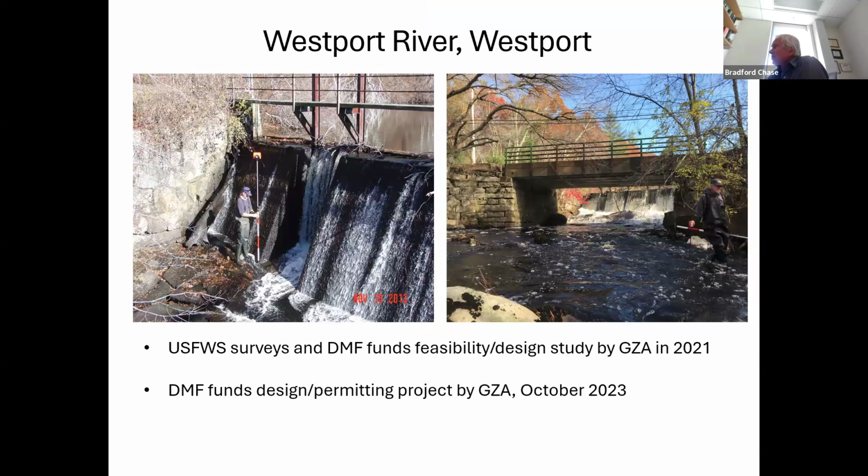It's not an easy one. You can picture this dam here would need a fishway. The dam owner really doesn't favor removal. And so that's why this is moving towards a fishway, but it'd be a difficult fishway. We've contracted GZA twice in the last 3 years to both do feasibility work and then start the design work for a fishway at this site.